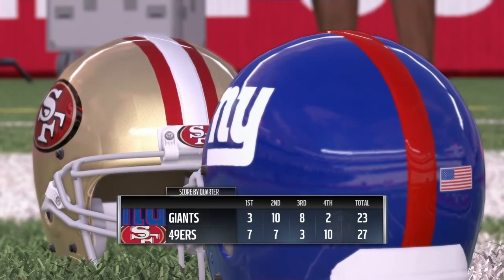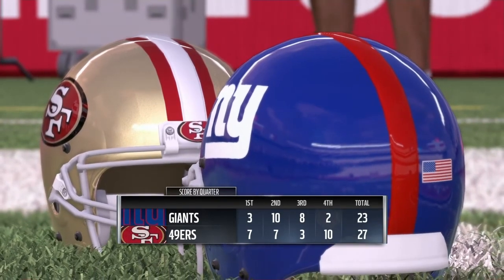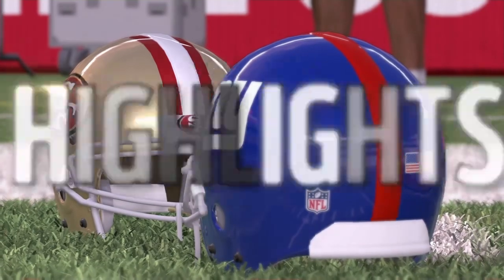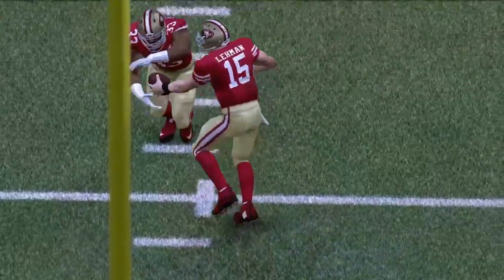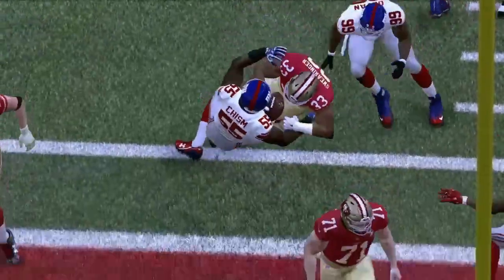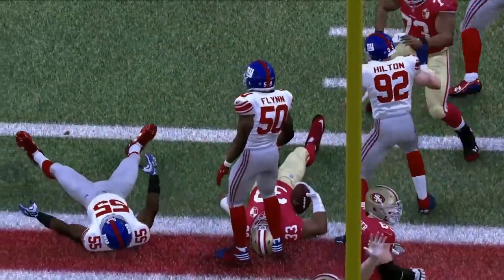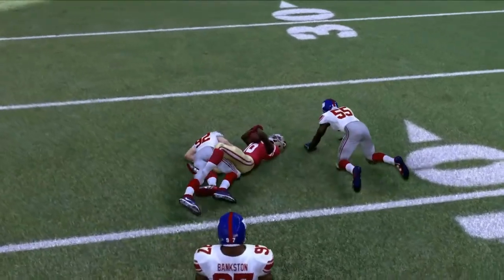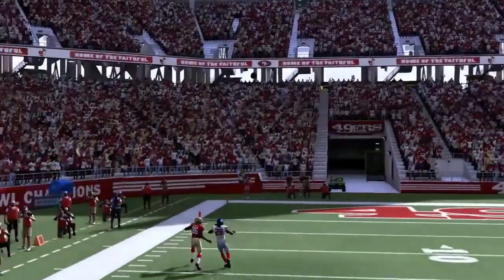So for the 49ers, they continue to put themselves in position for a first-round bye as they move to 8-2. And they will hit the road next week to take on the Indianapolis Colts. Meanwhile, for the Giants, it's a bit of a setback as they drop to 6-4 now. And they'll be on the road next week as they get a date with the Seahawks in Seattle.